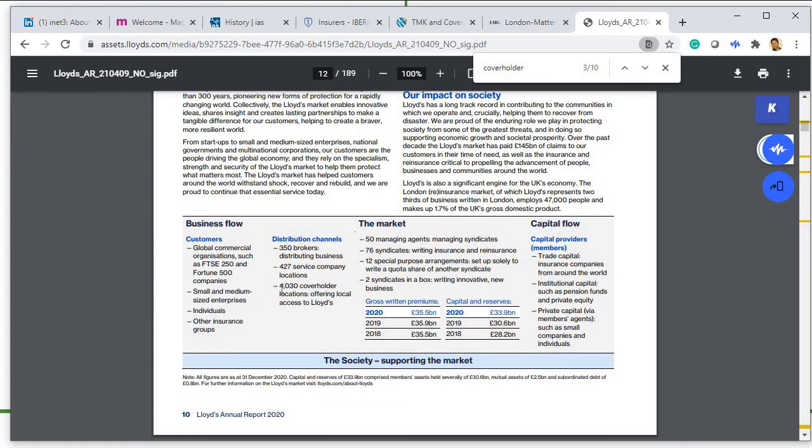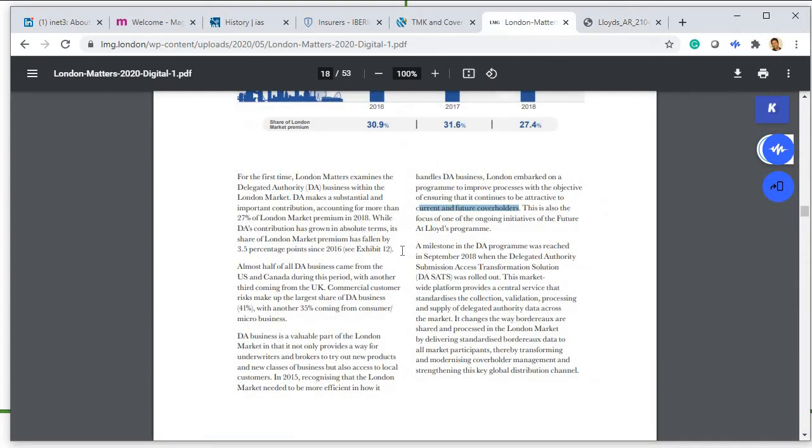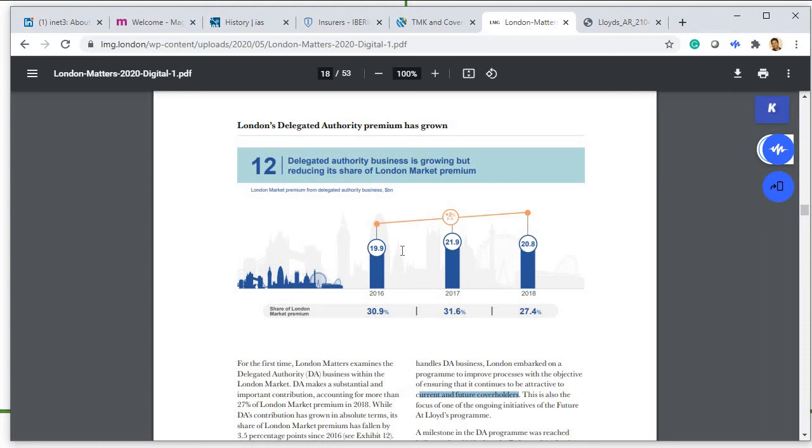Right, page 12, then you can see there are 427 service companies and around 4,030 cover holder locations across the world offering local access to Lloyd's. So you can see that they have huge cover holder networks. Now let me go back to the London Matters 2020 report recently published.